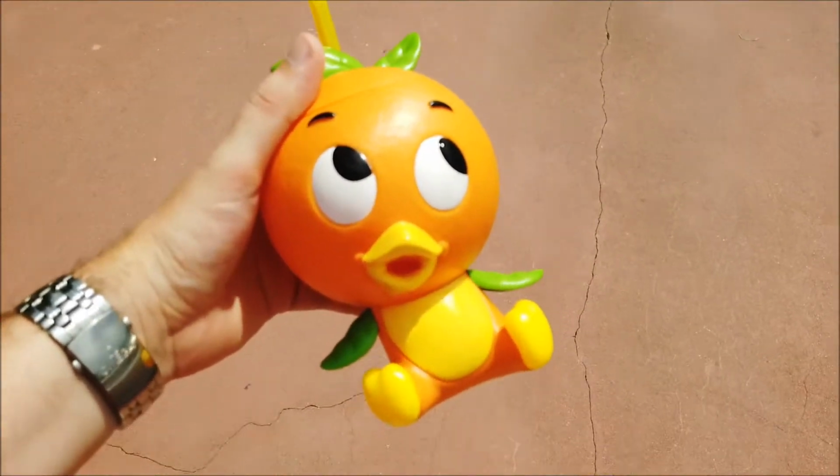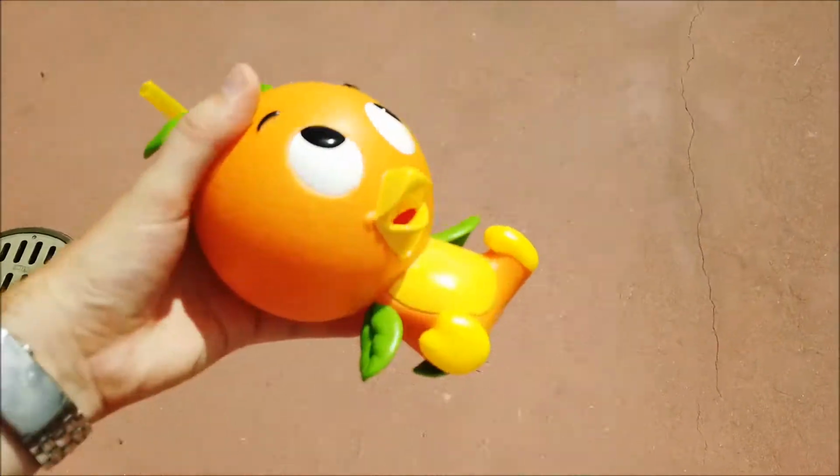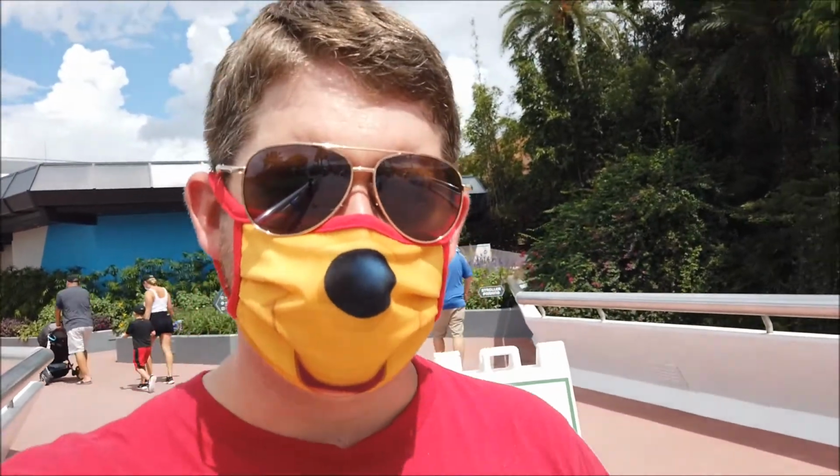All day I've been holding my little Orange Bird buddy, but it's not that big a problem because it's just like holding a little ball in your hand because that's what his head is, the orange. I'm not a big fan of the popcorn buckets or sippers. The only sipper and popcorn bucket I ever bought were the Dumbo and Casey Jr. But when I saw the Orange Bird, I knew I had to get it. I may even like it more than the Dumbo.